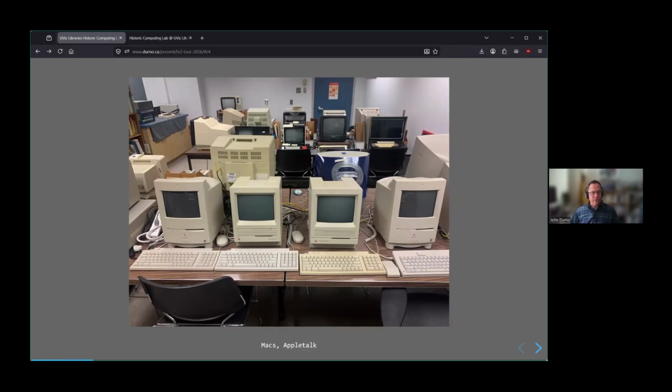A number of these workstations have been networked together on an AppleTalk network, which makes it much easier to transfer files to these computers when, say, we need to use them in an exhibition. It also makes it easier to transfer files off of these computers, because we can transfer the files across a network to a more modern Mac that has a USB-A device that we can then use to transfer the files to more modern storage. So that's been quite a useful feature of the lab in this regard.